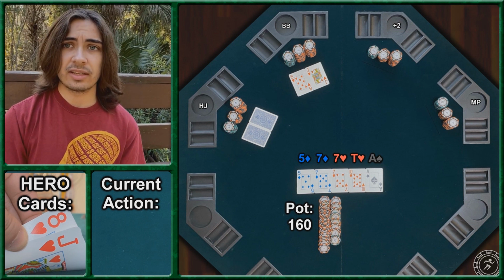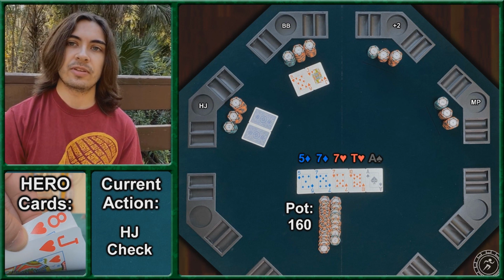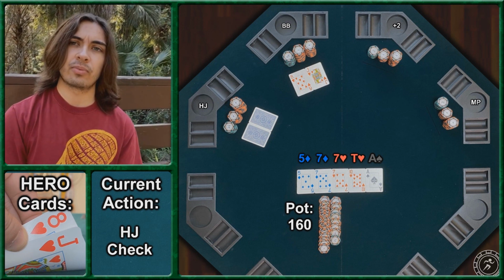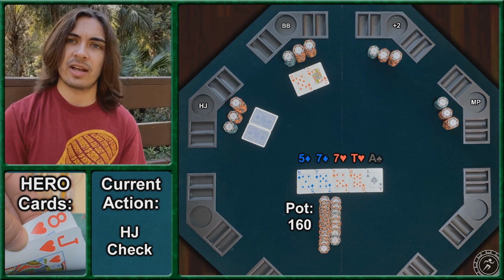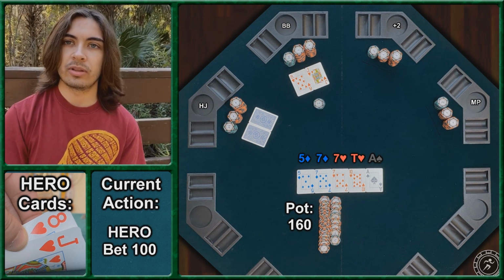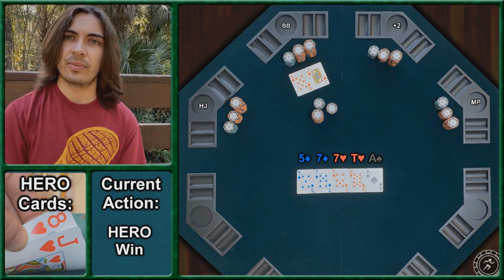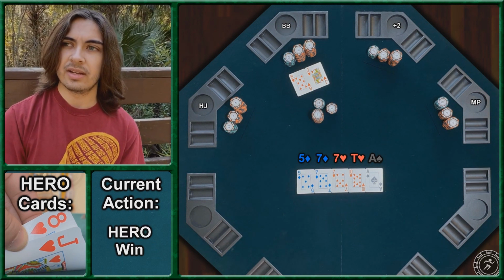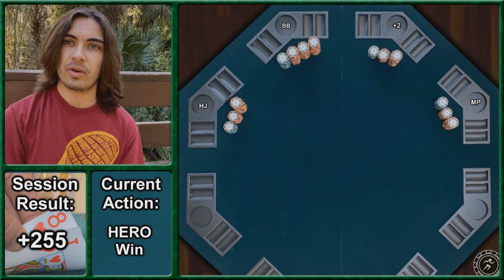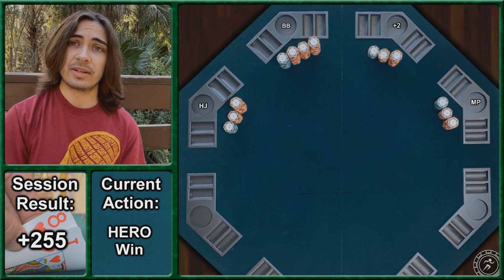And interestingly, the hijack checks out of turn, which makes me feel he's especially weak. I really feel like I could put the pressure on here after the hijack checks out of turn. So we go for it. We bet $100, and the hijack very quickly folds. So a little bit of exploitation in that hand from the check out of turn, but we take another small healthy pot. So this session is only going to go up from here.